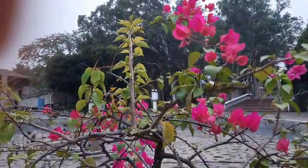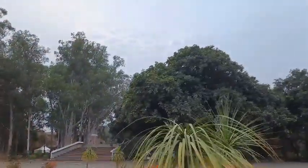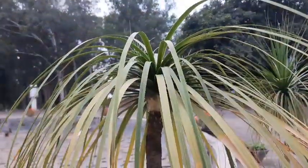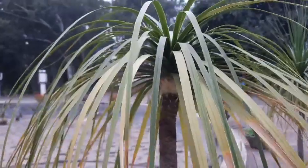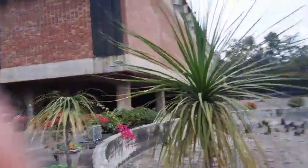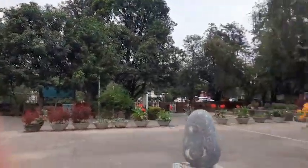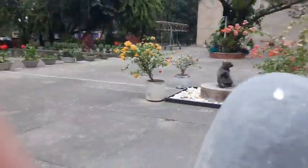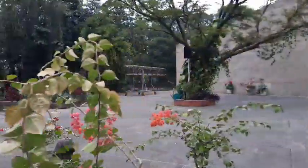It's a bougainvillea plant, bougainvillea flower. Must be some bonsai. I'm not sure about the name of this bonsai tree, but all of these are bonsai trees. Just small works, but these small works add enormous beauty to a place.